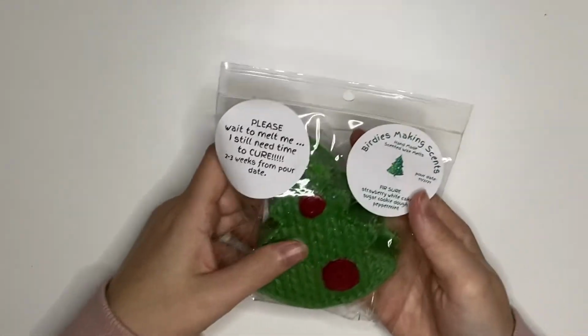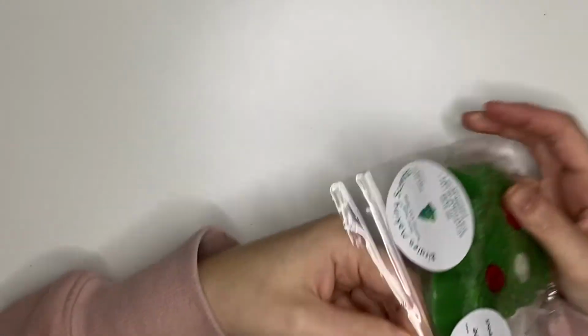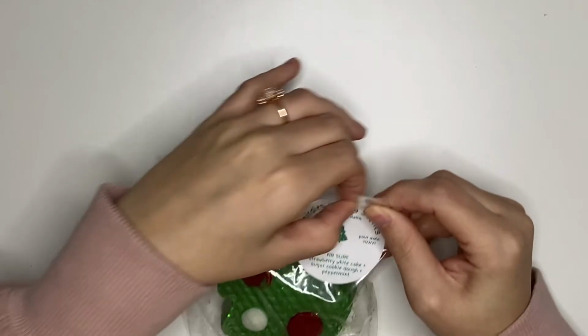Got this Christmas tree here in For Sure. And this is strawberry white cake, sugar cookie dough, and peppermint. This is such an interesting combo. But I love it. Like, I don't know how she came up with this, but it's really good. Love her. It's like making my mouth water.